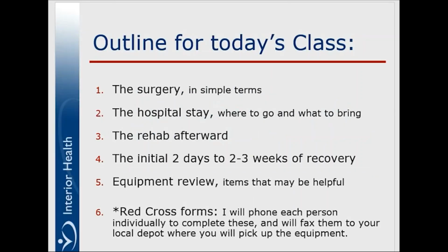The outline for today's session will be to talk about the surgery in simple terms, a little bit about the hospital stay, where to go and what to bring with you. The rehab, sort of what to expect after your surgery, both at the hospital and following your return home, the first couple of days to 2 to 3 weeks of recovery, and a review of the equipment items that will be helpful to help you convalesce in the early days and weeks after surgery.